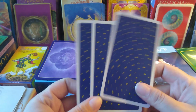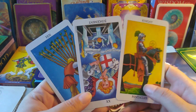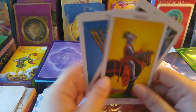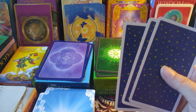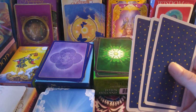Here's the back of these cards, okay? Here is the front, okay? This is your traditional artwork on here. These are good for the shuffling versus the good tarot. These cards are thicker, these are thinner.